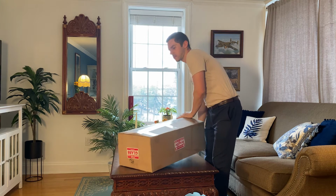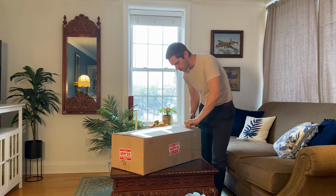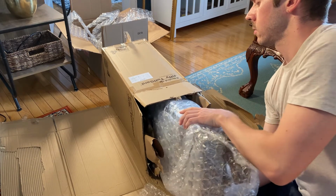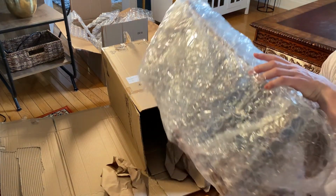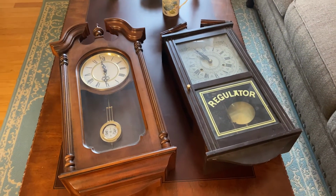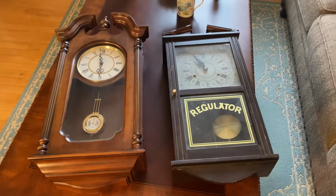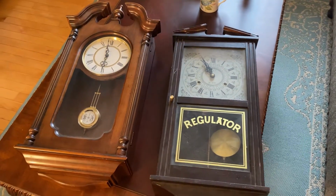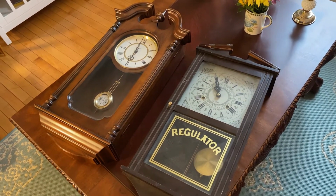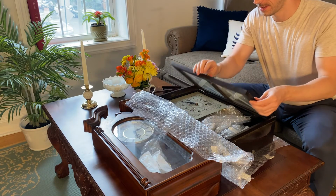Okay, here we go, grand finale. I didn't realize how much work it was going to be unboxing all this stuff. But this time, I've got something really cool for you. What did I tell you? 2 pendulum clocks with some vintage pizzazz. Of the 2, my eye is more drawn to the regulator model. These are prized for their timekeeping accuracy. Plus, it's also already ticking right out of the box.